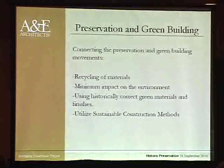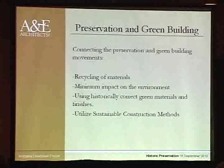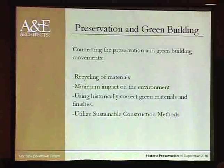So preservation and green buildings, there's a real connection there. It's recycling the materials, a minimum impact on the environment, because of the reuse of those materials, not filling up the landfill with a lot of construction waste. Plus, you can use historically green materials in order to restore a building or bring it back. There are materials out there that you can use in order to do that.